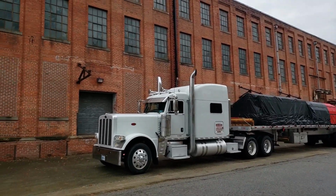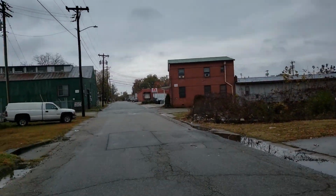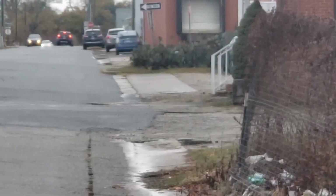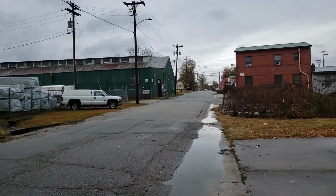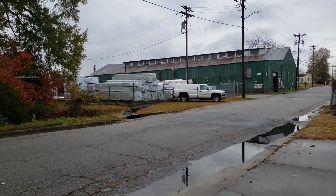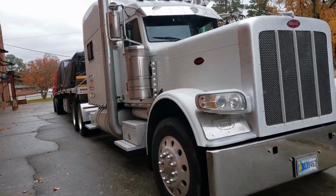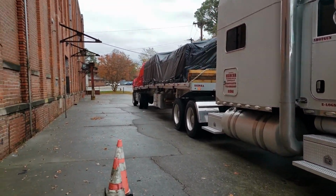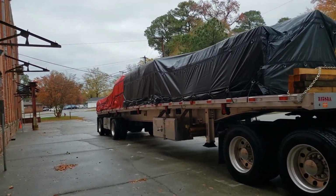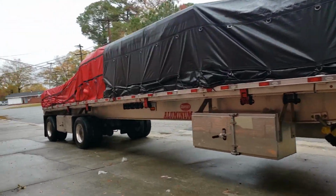We are loaded up, and over here at the log cabin homes. But this is where they actually fabricate and make all the pieces for the log homes that you see up in the country, mountainside and stuff like that. And just got finished tarping. It took a minute, but I took my time. It was raining. You see that it's gloomy. It was a mess earlier, that's why I didn't record it, but it's done.